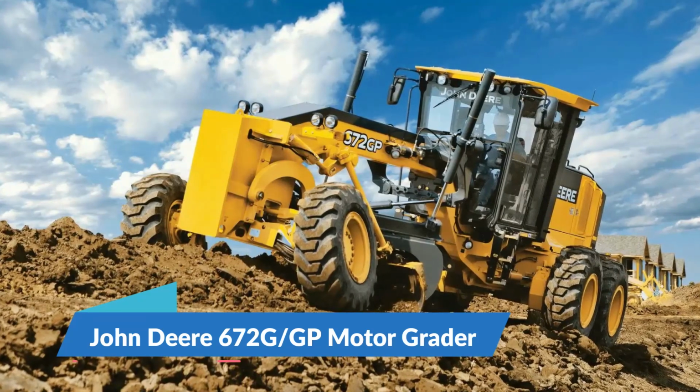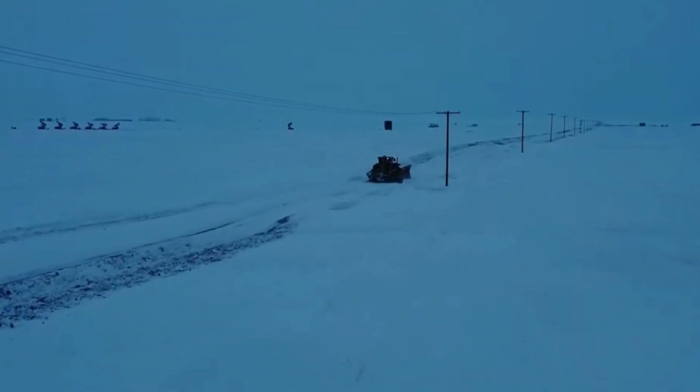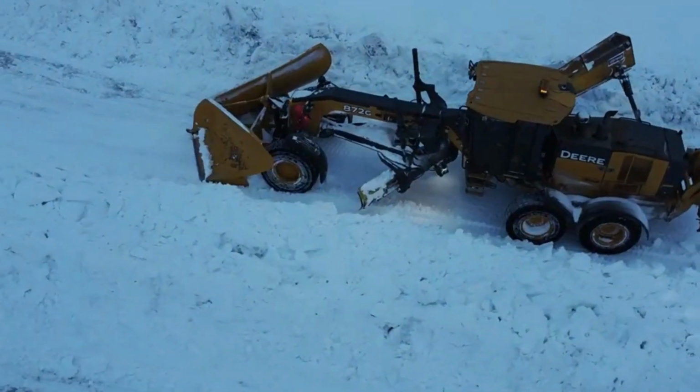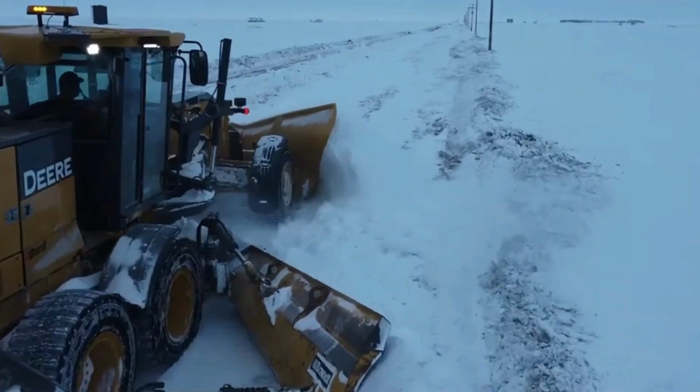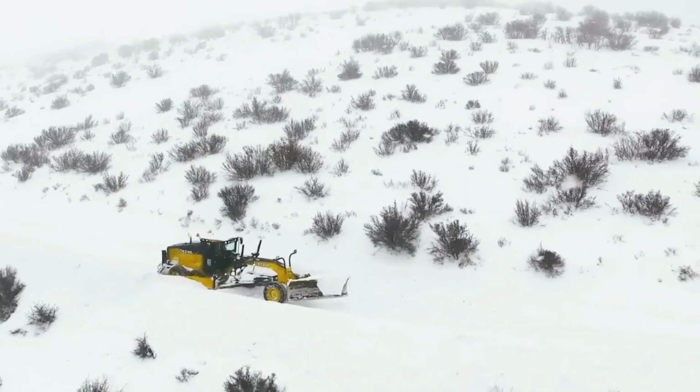18. John Deere 672G GP Motor Grader. Despite not being a traditional ski resort machine, the John Deere 672G GP Motor Grader has made it to our list. Its functionality for land shaping and maintenance during the off-season periods makes it a must-have for ski resorts.